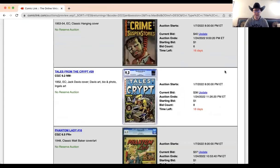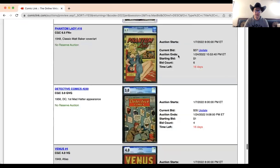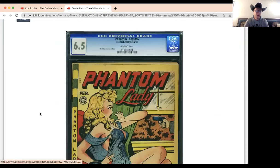I really don't collect EC. I'll scan over the EC. Here's a book that will certainly have some spirited bidding. I like the blonde. You got the brunette and the blonde on these Phantom Lady comics. The blonde is less common. Matt Baker, off-white pages, phenomenal artwork here. Look at this, it's so good. Off-white pages, 6.5, 1948. Really great stuff.